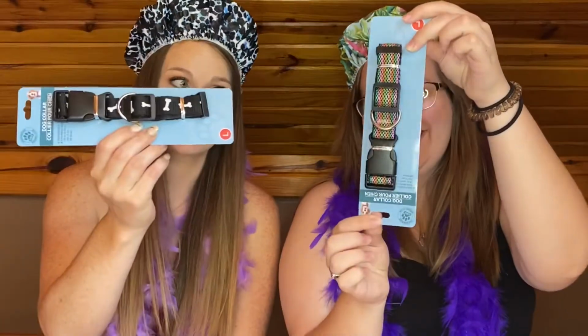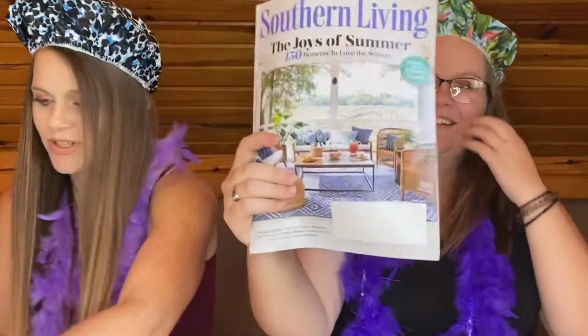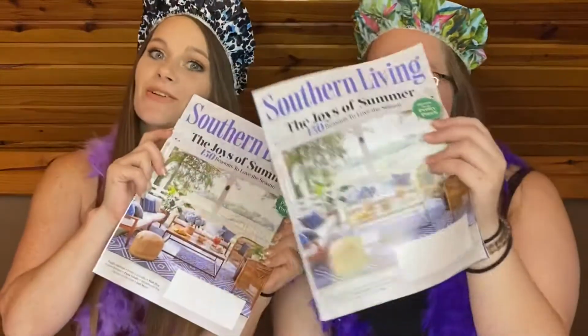A dog collar? What's wrong with you? A dog collar. What are we supposed to do with it? Oh, I have an idea. Oh, cute. A little hair bow. And the last thing, a magazine. What do you do with a magazine? And we have the same magazine. Southern Joy. Oh, nope, Southern Living. This may or may not be joyful.